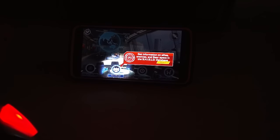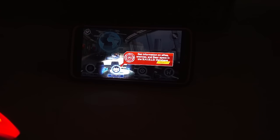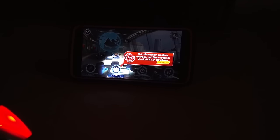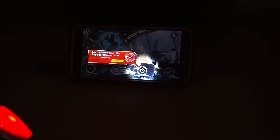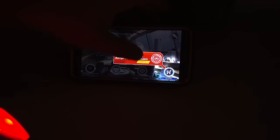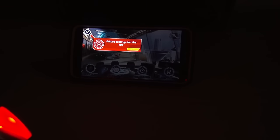All right, let me turn this down here. To change the repulsor's volume, turn the dial. Right, I'm turning the volume down. Okay, there we go. Get information on allies, enemies, and gear specs in the shield database. Okay. Test out abilities on the repulsor blaster in the armory. Okay. And then learn more about Playmation Marvel's Avengers at Playmation. Okay, next. Let's see. It's going through all the tutorial.